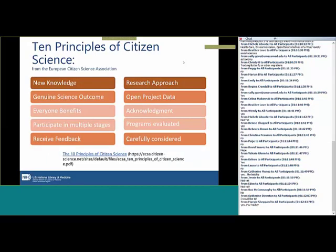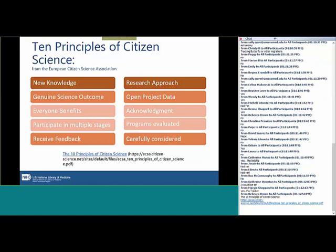Okay. So citizen science should benefit all parties involved. And there are benefits, there are global benefits as well. It's important that we review some of the key principles of citizen science to understand some of the potential risk associated. This list of 10 principles was put together by the European Citizen Science Association. Okay? So the first principle, new knowledge. Citizen science projects will result in new knowledge, or they should.